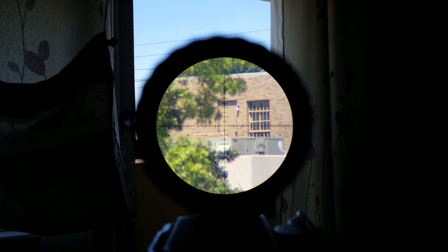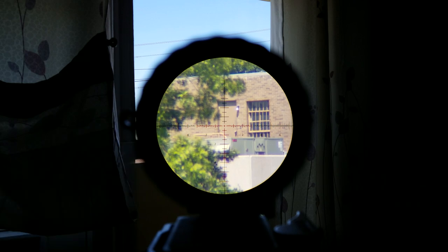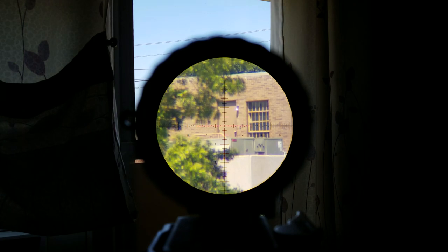Zooming all the way into 25x, and before we start playing with the parallax, I play with the illumination, which as you can see is noticeable. And this is a picture-perfect bright day. Like I was saying earlier, the illumination on this leaves no one wanting for anything.